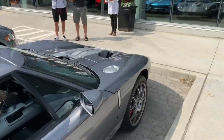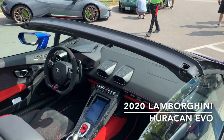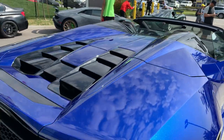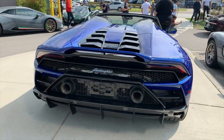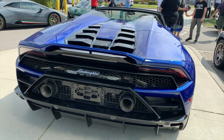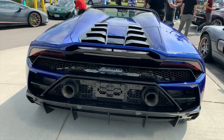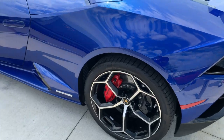Another classic Ford. And then here, we have the newest Huracan to enter the lineup. So this is the 2020 Huracan Evo. So on the Evo, sorry, let me focus here. The Evo is the newest Huracan, so they took a center exit from the Performante. It doesn't have the ALA system that the Performante has, so this is kind of like a blend between the previous Huracan 610 and the Performante. So you have that center exhaust.